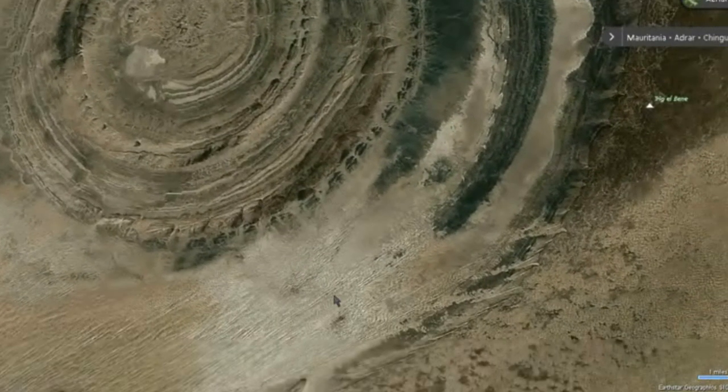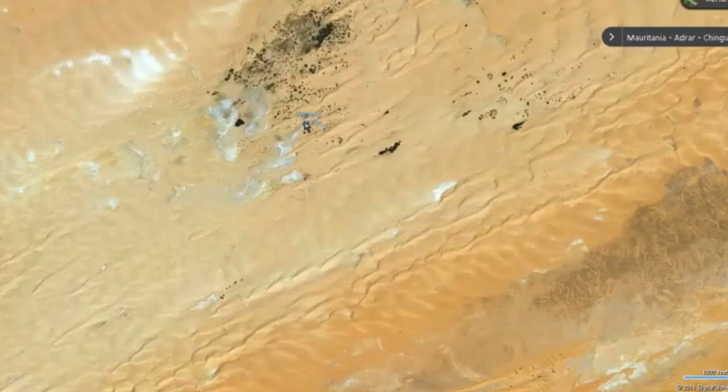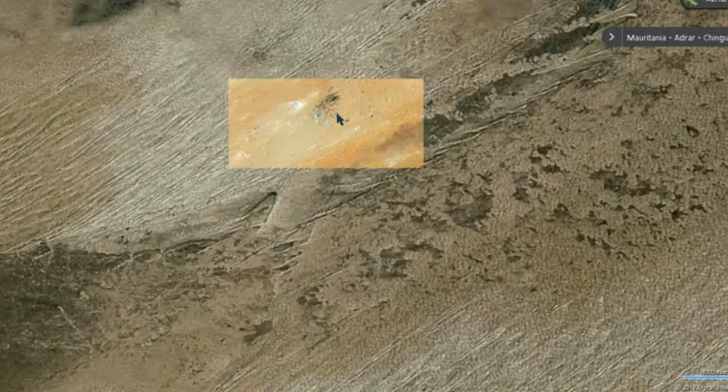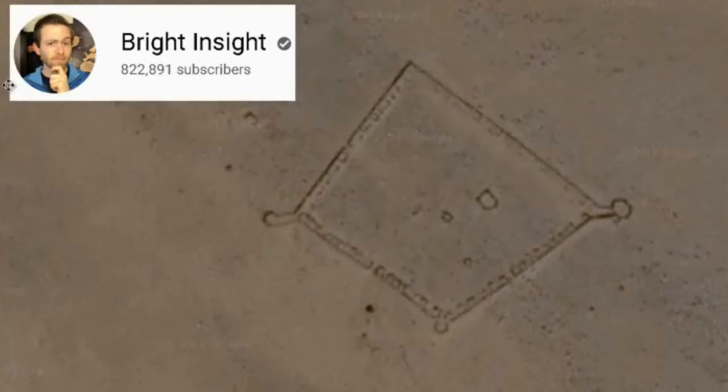This Bing map has a little bit more than the Google map. This shows right here a spring of some sort. That spring is way far out. It says Telanid Spring. That's outside of the main concentric circles. We're talking about this castle, and this, well, I call it the castle because Jimmy from Bright Insight also called it the castle.